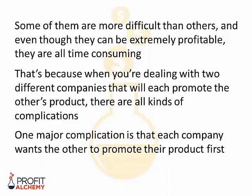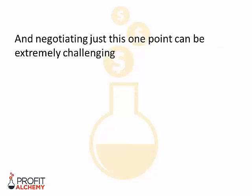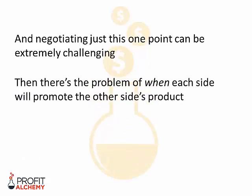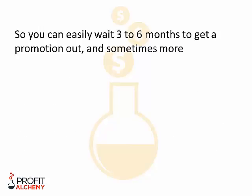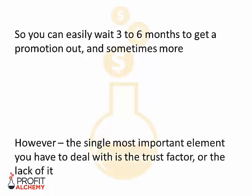One major complication is that each company wants the other one to promote their product first, and it can literally take months to get an agreement on the order that it's going to go in. And so negotiating just this one point alone can be extremely challenging and time-consuming. Then there's the problem of when each side will promote the other side's product. Because the more successful your JV partners are, the more booked up their schedules are. So you can easily wait 3 to 6 months to get a promotion out, and sometimes even longer.